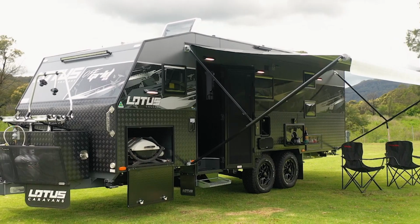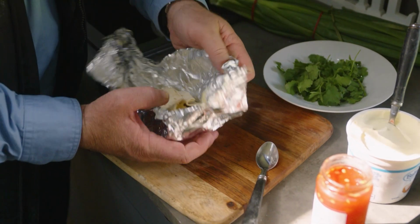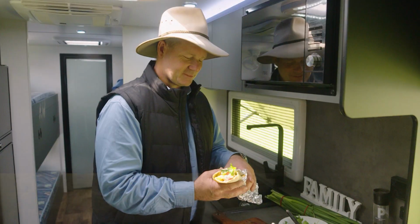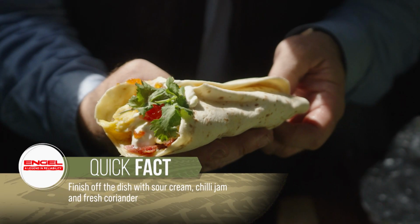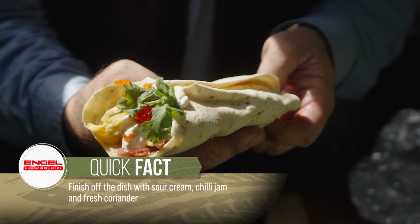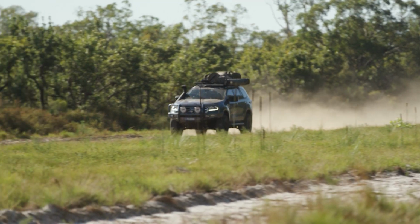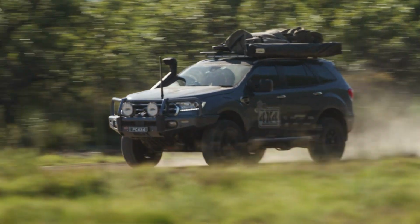Okay, so let us open up our burrito. Oh, looking good. I can see that cheese has melted very nicely. But to me, that is a pretty awesome breakfast. The recipe for my brekkie burrito is in an upcoming edition of Pat Callinan's 4x4 Adventures magazine. Now, back to the fabulous Fraser Coast, where my journey is coming to an end.